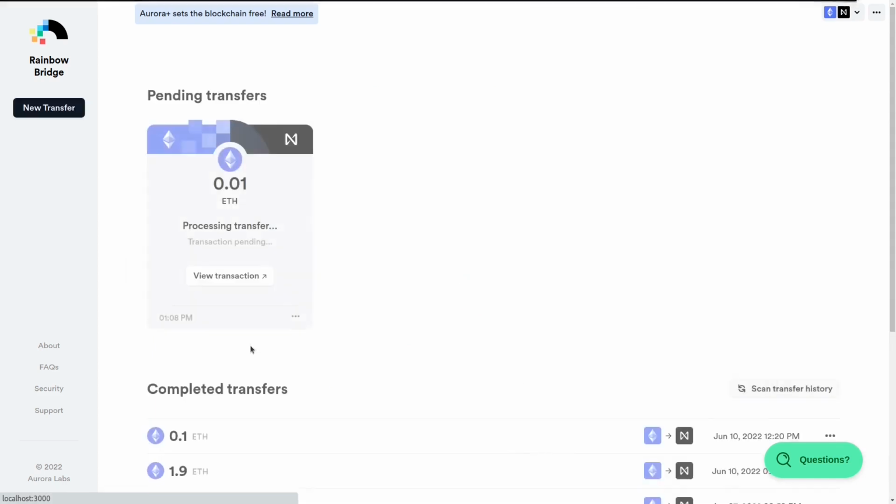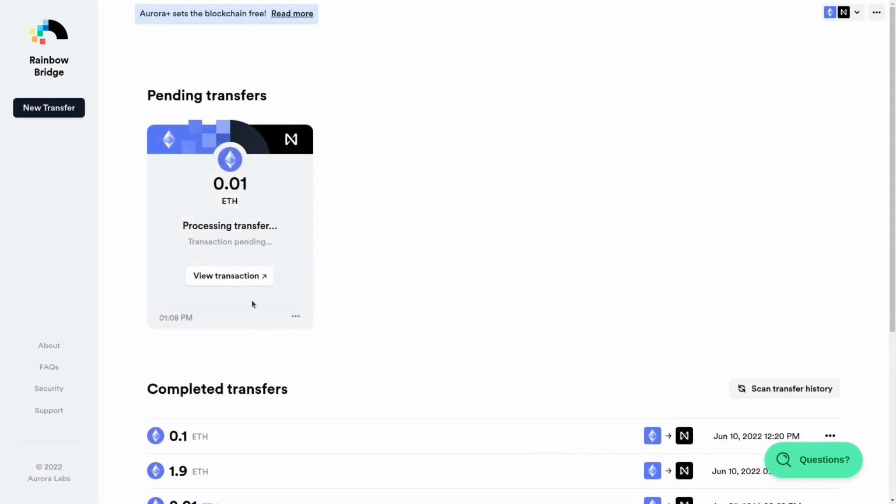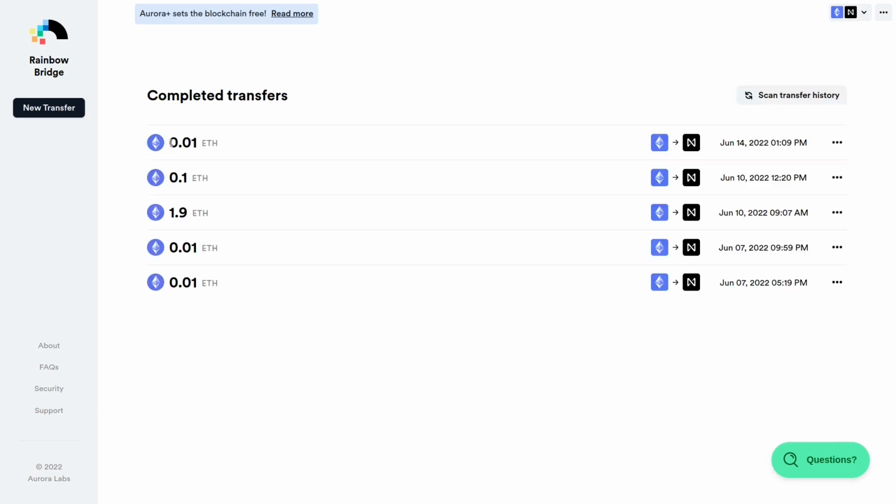So my transfer's on the way. I've sent it from the Ethereum main network, and now I'm just waiting for it. So we'll check back in when it's done. It should be about 10 minutes. It's 1:08 p.m. Okay, awesome. As we can see, our transfer of 0.01 ETH is completed. So yeah, let's move on to a demonstration of using NETH on a DeFi protocol on NEAR.